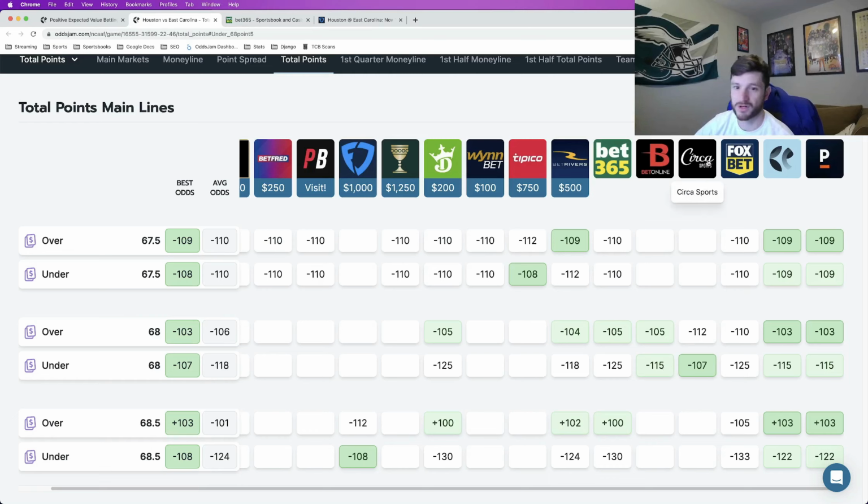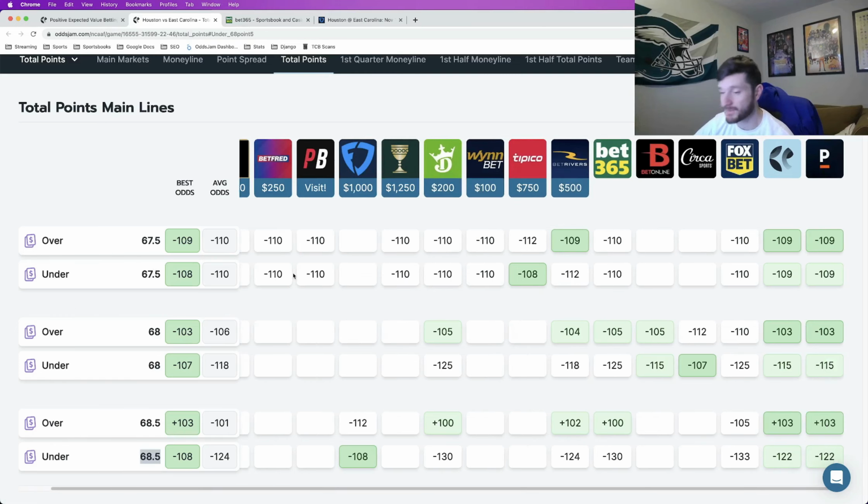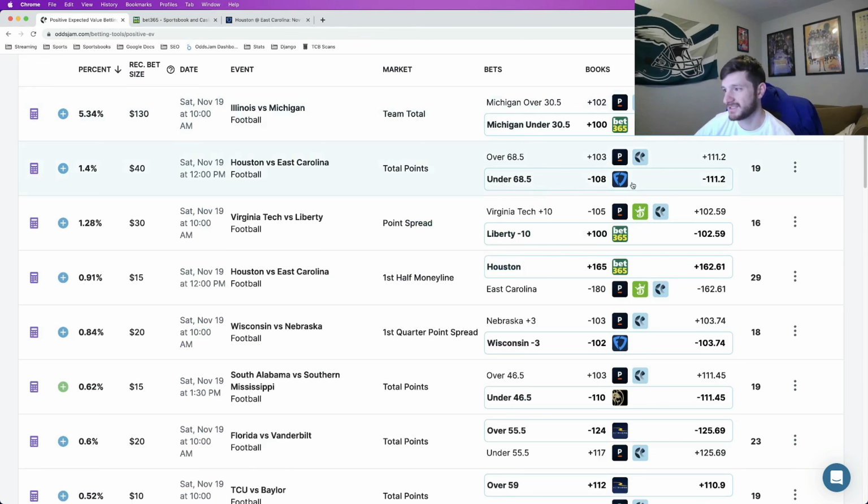It looks like across the board, except for Circa, every sportsbook that does price the 68 favors the under. DraftKings favoring the under. BetRivers, Bet365, I already mentioned BetOnline, FoxBet, and Pinnacle all favor the under at a half point lower. It looks like most sportsbooks think that this total should be priced at 67.5 as opposed to 68.5. We see BetMGM, Betfred, PointsBet, Caesars, DraftKings, WinBet, Tipico, BetRivers, Bet365, FoxBet, and Pinnacle all price it at 67.5, a full point lower than what we got it at. Awesome play here on FanDuel. Houston versus ECU under 68.5.